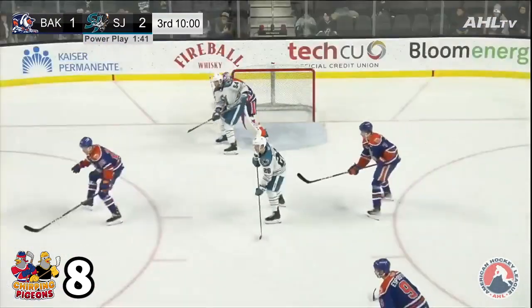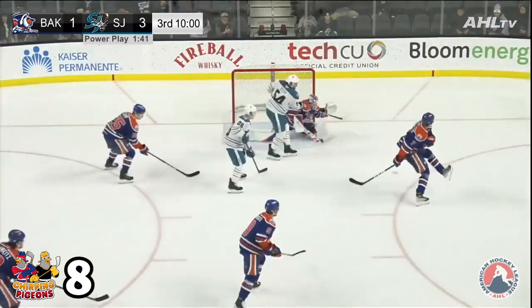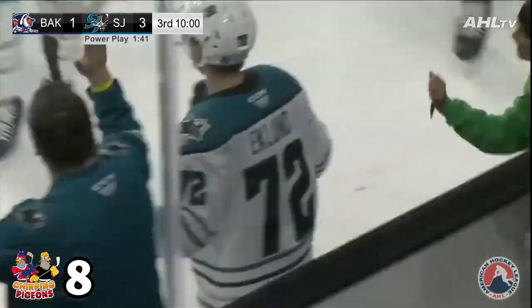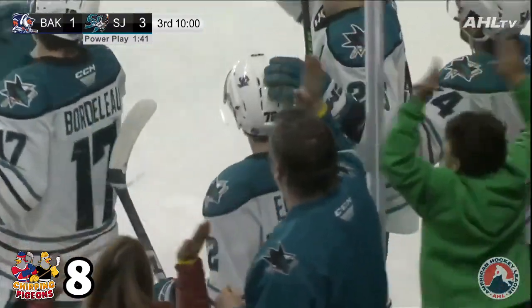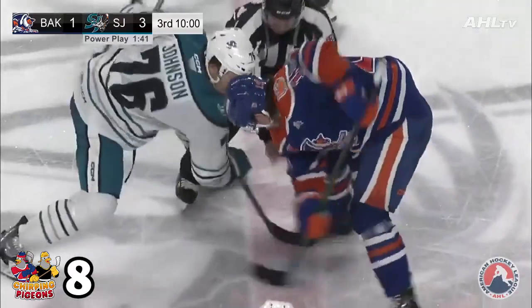That's Eklund's fourth power play goal, which ties him along with Robbins and Bortolo for the team lead. Puts him near the top of the AHL.